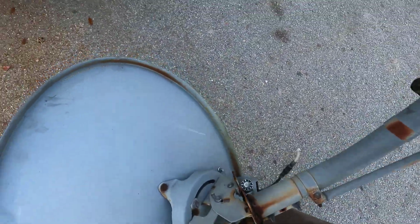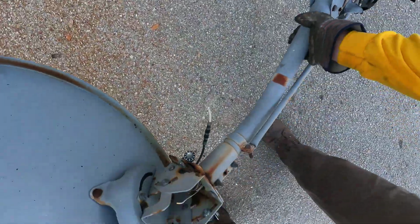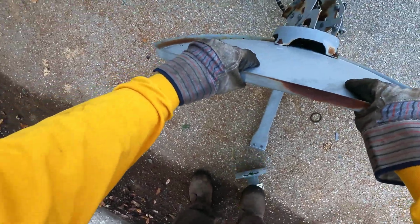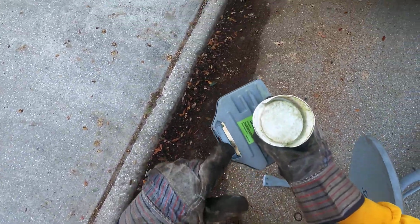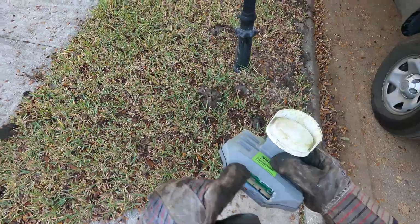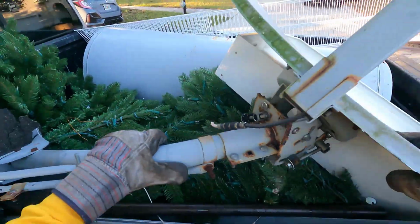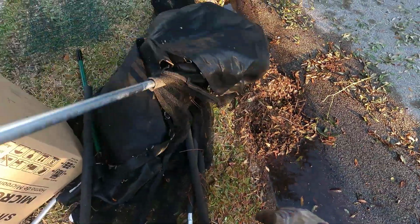All right, first, let's get the feed horn. There we go. You can see the gold right there. Now that's just ink, but you can see there's multiple boards in there. I think you're fine. Let's see. Are you guys loose or are you still all connected up?